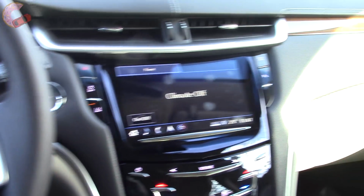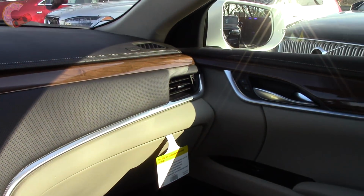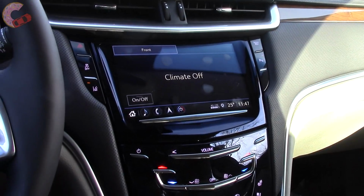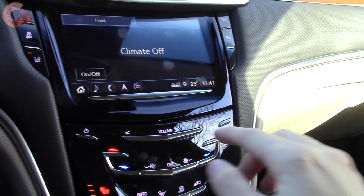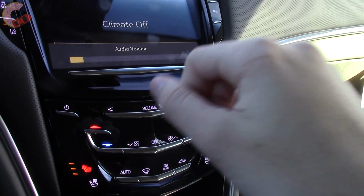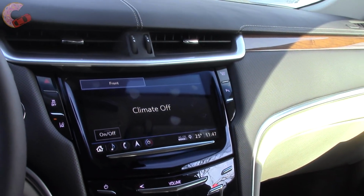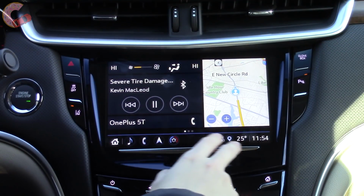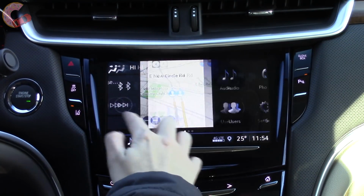I'm really impressed by the sound quality of this, particularly since this is just the standard option. Now let's take a look at the new Cadillac user interface. This is your home screen, and all the apps are now located to the right of it.